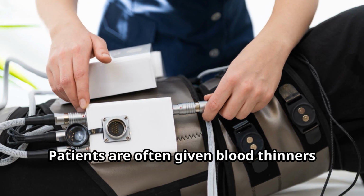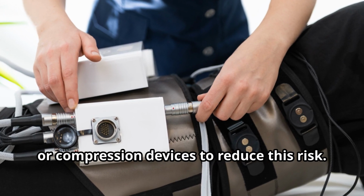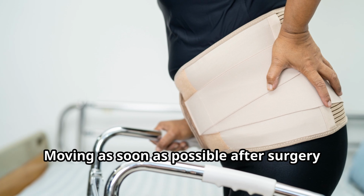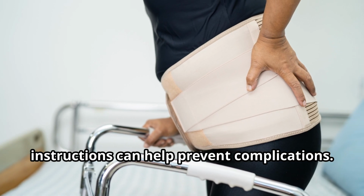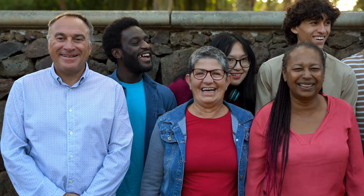Patients are often given blood thinners or compression devices to reduce this risk. Moving as soon as possible after surgery and following post-operative care instructions can help prevent complications.